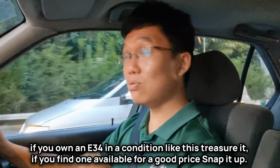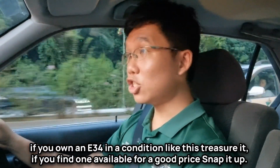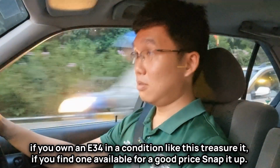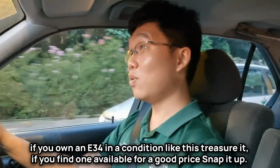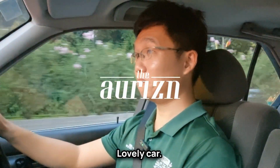And if you own an E34 in a condition like this, treasure it. If you find one available for a good price, snap it up. Lovely car. Lovely, lovely.